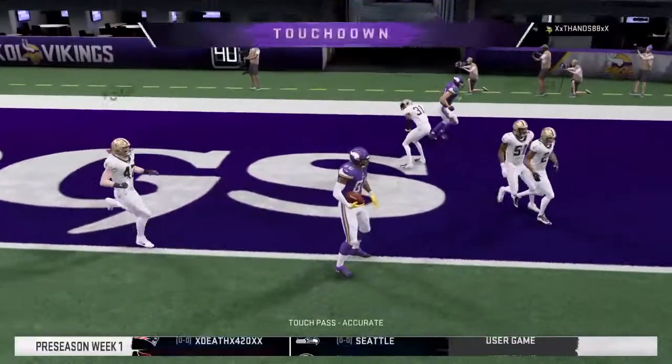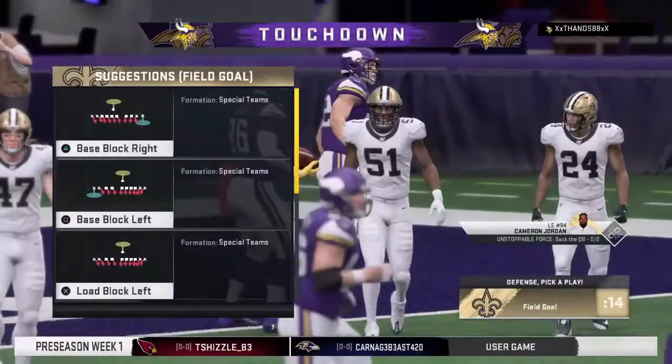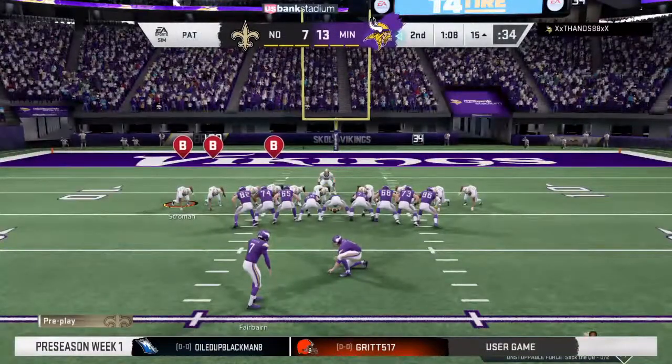He's got his man. It's taken in for a Viking touchdown. From a yard out, and the Vikings have taken the lead.